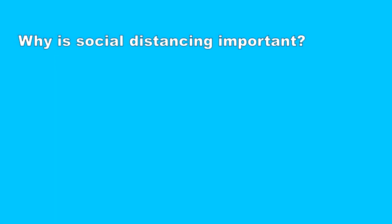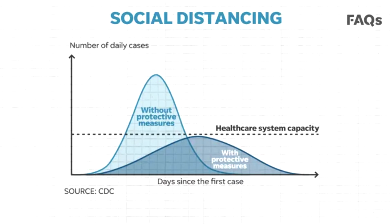Why is social distancing important? If we don't take any protective measures at the beginning, we're going to have a big influx of people needing the ICU beds and the hospital beds. South Africa does not have a first-class health system in place. And if we exercise the social distancing with protective measures, we can ensure that there's enough beds in the hospitals for the people that need them.